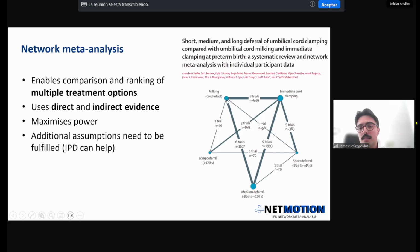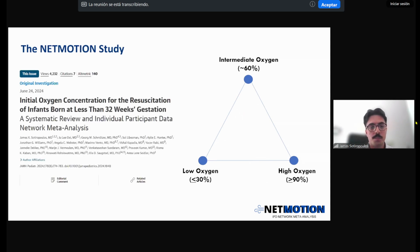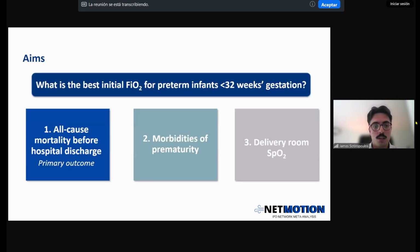So direct evidence compares or allows us to look at the trials comparing A and B. So for example, low and intermediate oxygen or low and high oxygen. But indirect evidence allows us to infer the effect of intermediate on high oxygen by looking at the other two comparisons. There's a number of additional assumptions that we need to fulfill to do a network meta-analysis, but individual participant data lets us meet most of those, so that's an advantage. So essentially that's what we did for the NeoOx study. It was an individual participant data network meta-analysis, looking at the best initial FiO2 for infants born less than 32 weeks gestation. So we'll move on to some of the results now and some of the other methods that we used. Our primary outcome was all-cause mortality before hospital discharge.